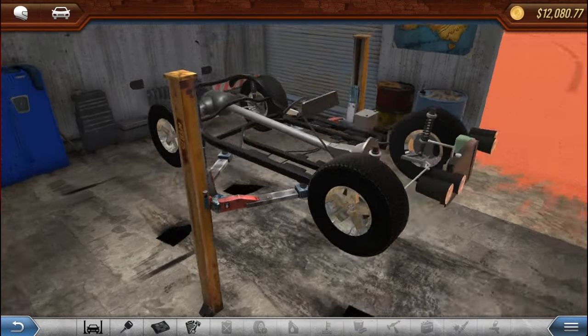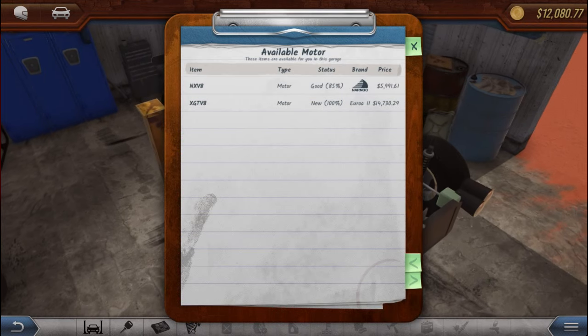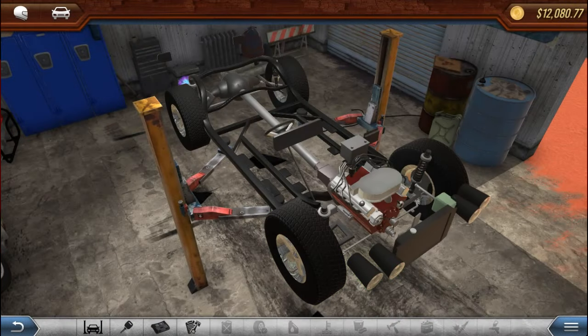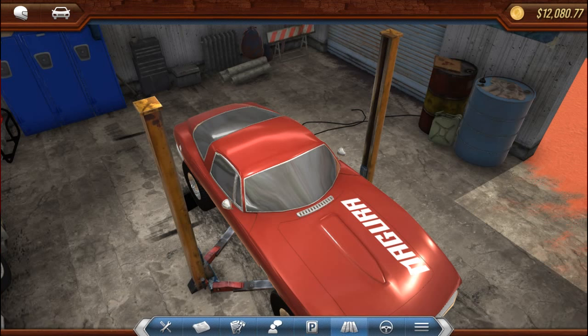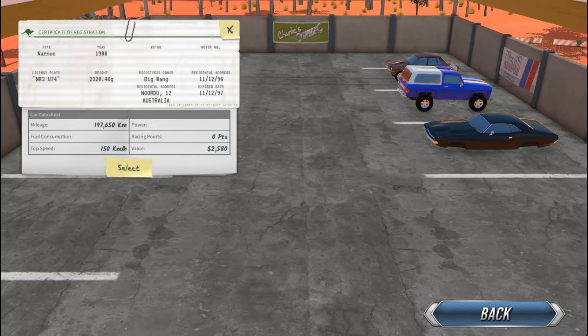I'm sorry, car. Well, you know what, we can go ahead and put the one out of our truck. There we go. So it's got a motor now. We're doing a motor swap, a really quick motor swap. And I want to take the Blazer, I'll just keep calling it that, and see what we can do out there on the dirt.